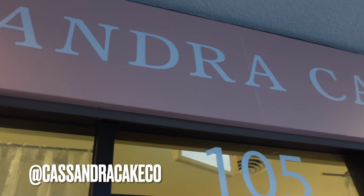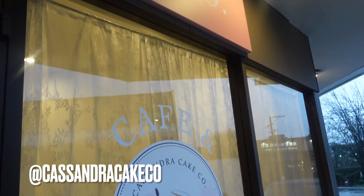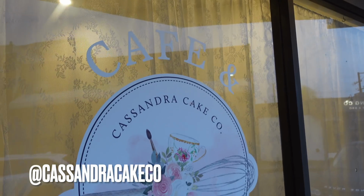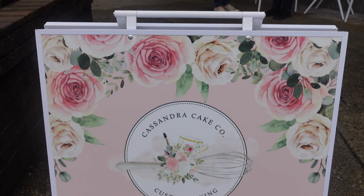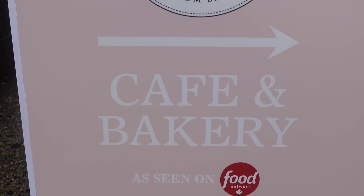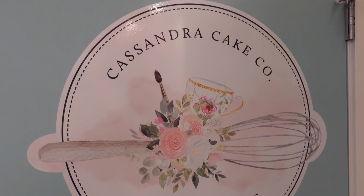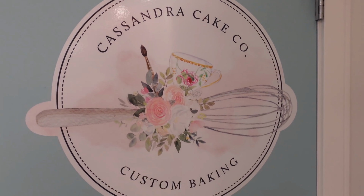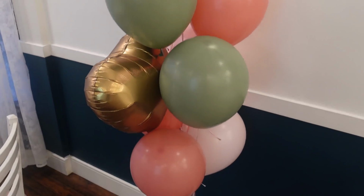It's Vancouver. It's raining. As I mentioned before, I've been following Cassandra on Instagram for a really long time. I fell in love with the romance of her pictures and her cakes. They always feature a lot of florals, and they're always so dreamy looking. So walking into this, I really didn't know what to expect from this bakery, and to be honest, I didn't even know what they were really going to be selling. So it was a very big surprise to me when I walked in, and it really didn't disappoint.